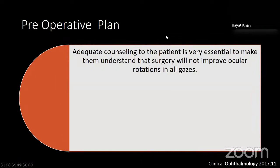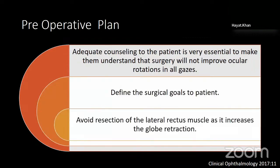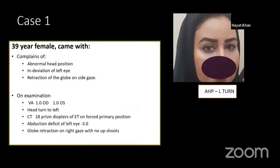Always remember, preoperatively, we need to have adequate counseling of the patient. It is very essential that we give them realistic goals. What can we achieve, and what can we not achieve? And always try to avoid resections because they may cause more retraction. So quickly, I'll go through a few cases.